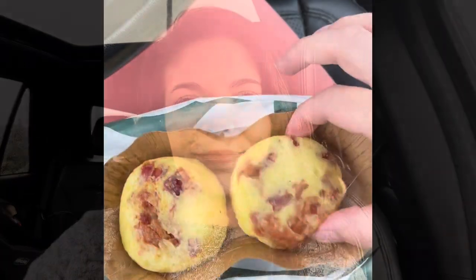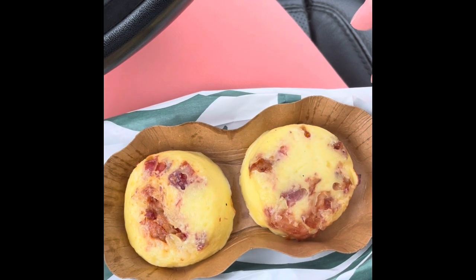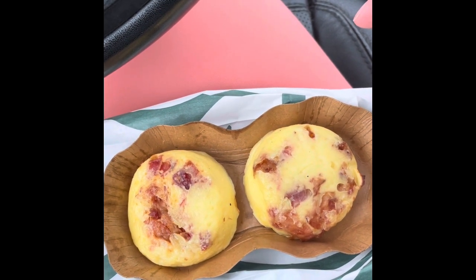Deliciousness in a cup. Mocha frap. Also grabbed some egg bites. I've never tried their egg bites, so I am intrigued. They look quite delicious. I am confident I'm going to enjoy them, and I'm going to eat them while they're warm.